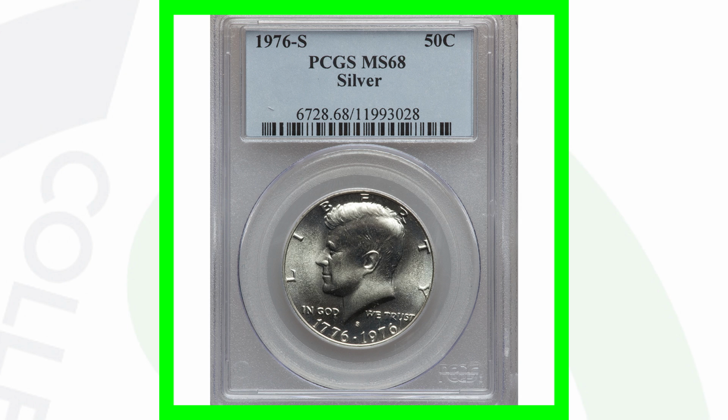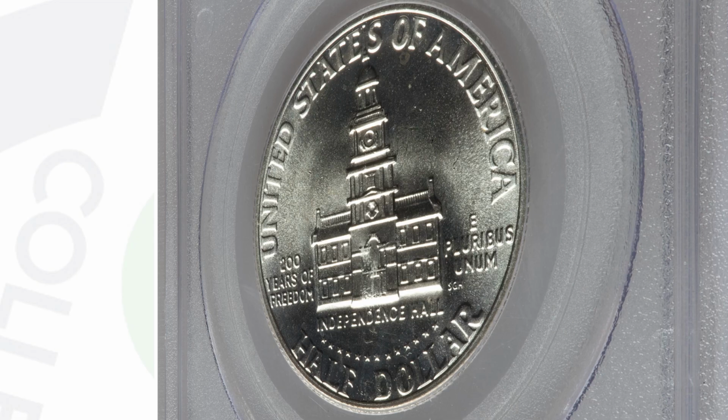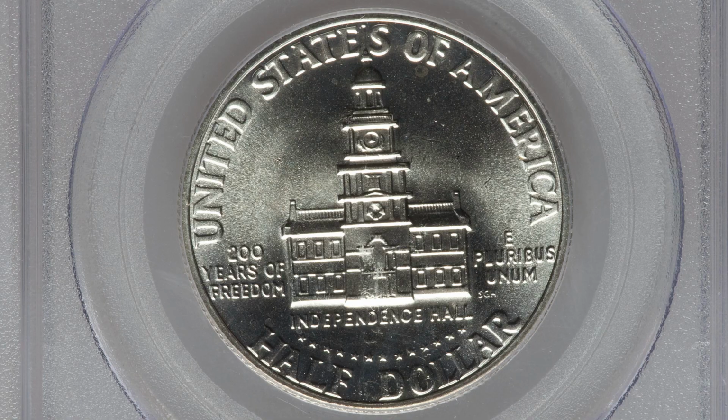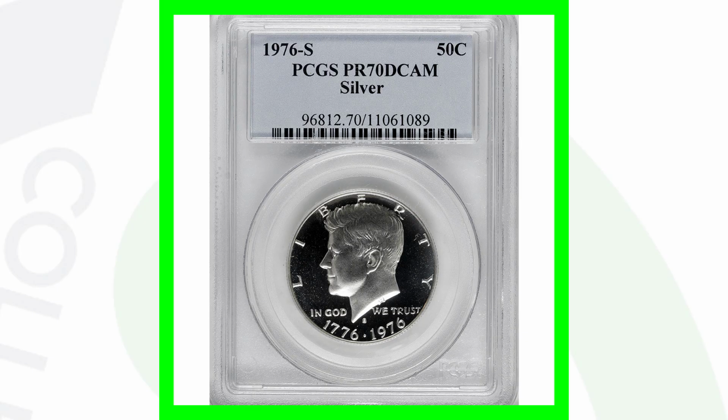Next up is another 1976 S silver Kennedy half dollar. Now this Bicentennial half dollar here is just graded at a mint state 68. It does not have any types of errors on it. It's just the high grade, and that is what gives it its value. This coin here sold for over $280.